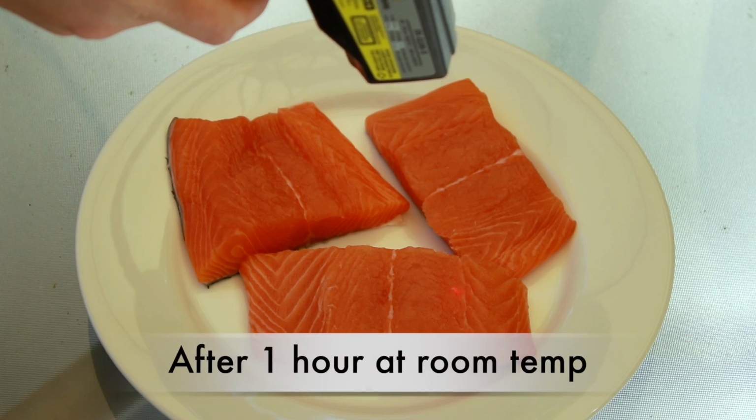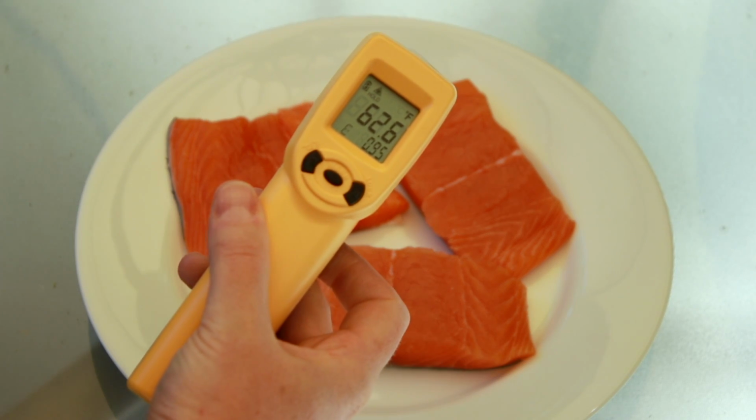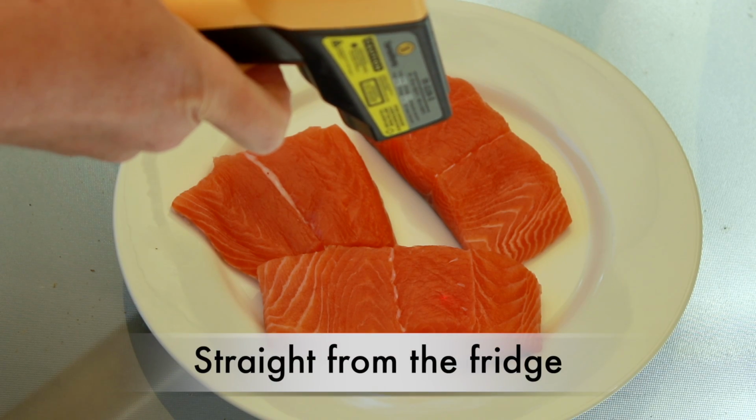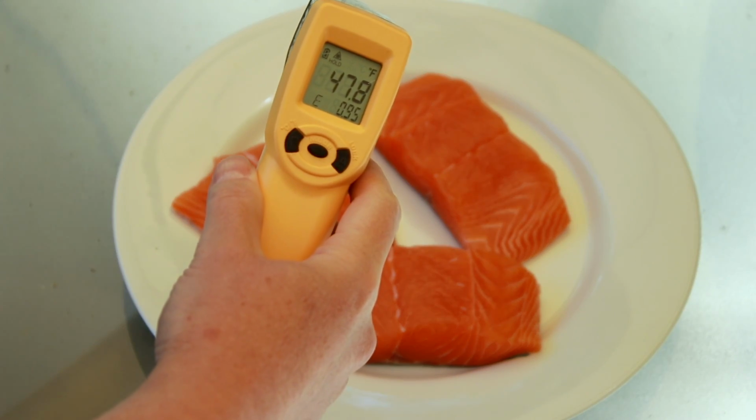I thought it would be interesting to know the surface temperature of the proteins before they went on the heat. So I used my handy-dandy infrared thermometer to do that. The room temperature salmon registered about 63 Fahrenheit. The ambient temperature of my kitchen was in the high 60s that day, so I guess that made sense. But the fridge salmon registered about 48 Fahrenheit.